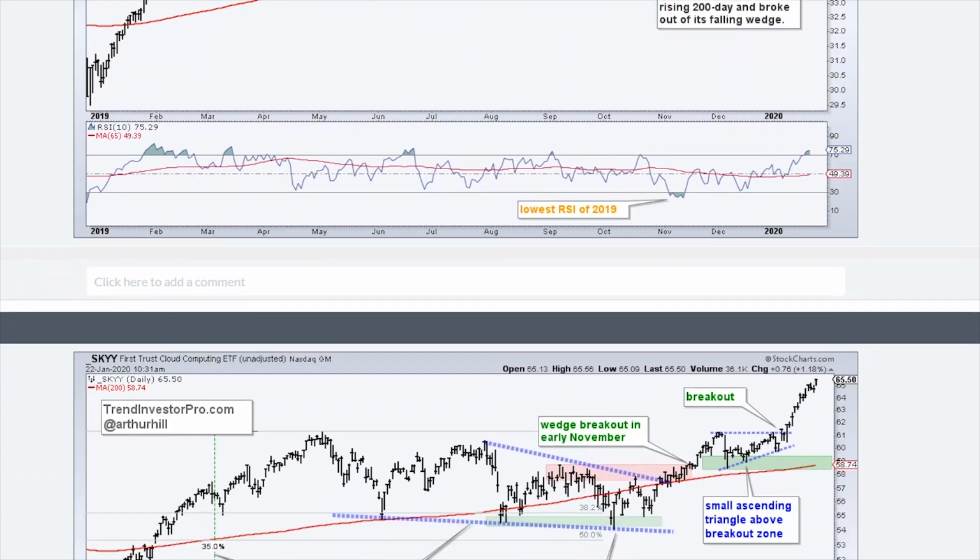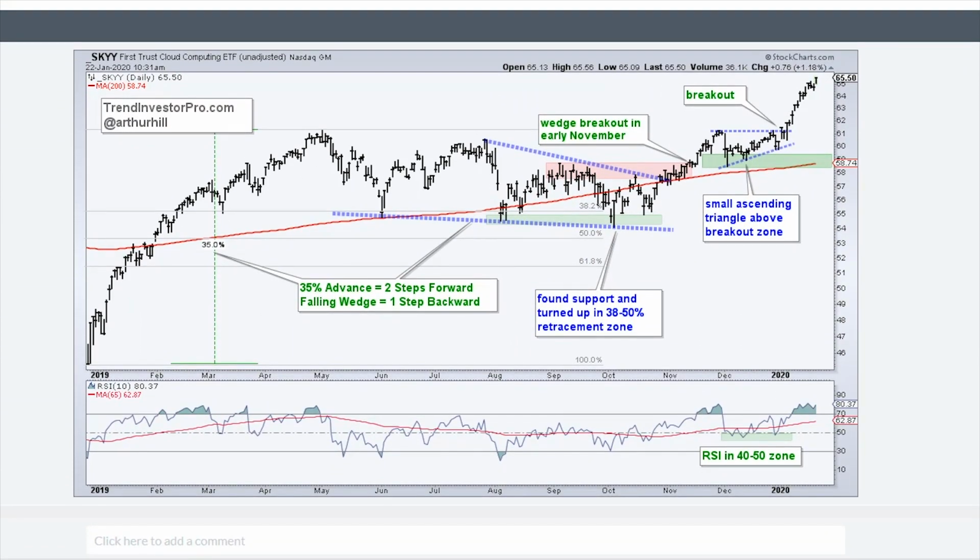Now that's one of the later wedges, but the big wedge breakouts came in some of the tech-related ETFs, and these were pointed out at trendinvestorpro.com when they were happening in October and November. So here's the cloud computing ETF. It had a big run, kind of went sideways, and then it got kind of wedgy here, where you have the lower high and the slightly lower low, but those lines are slightly converging. And what you can also see is that from that December low to the high, this retracement was 38 to 50%. So the falling wedge and the retracement, 38 to 50%, are typical for corrections within bigger uptrends. And we got the breakout here.